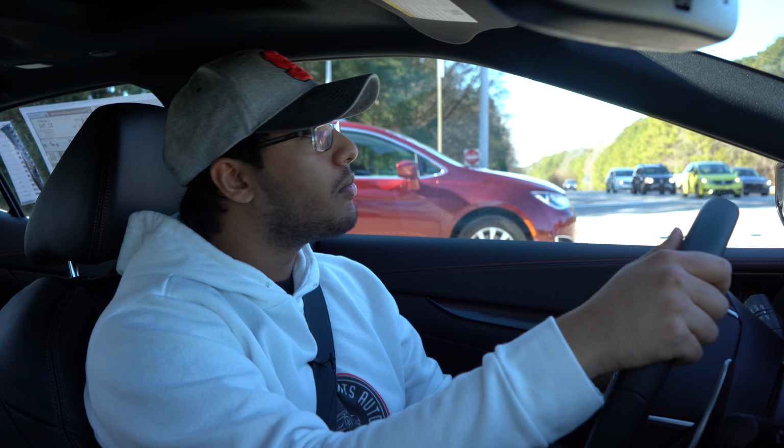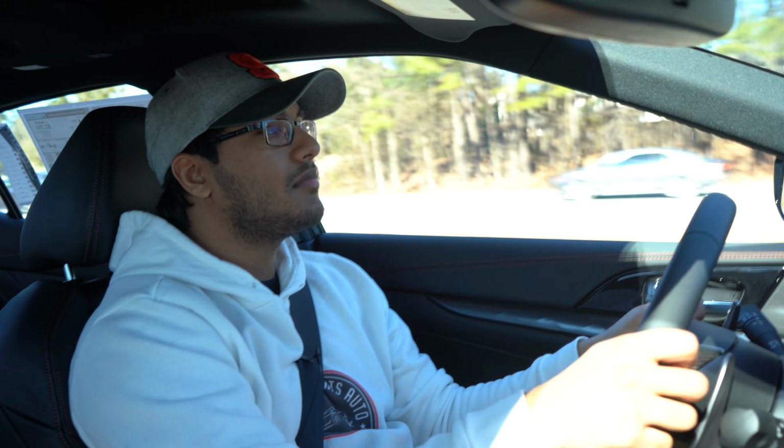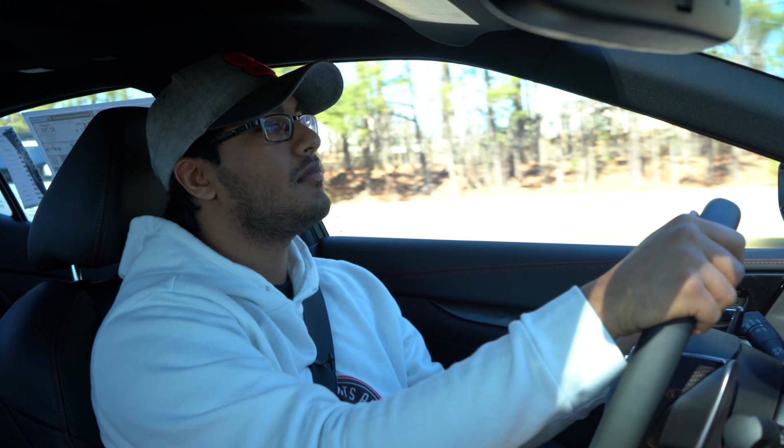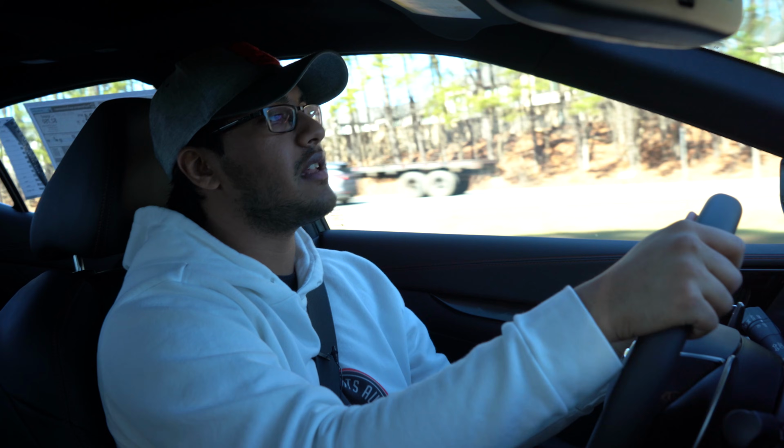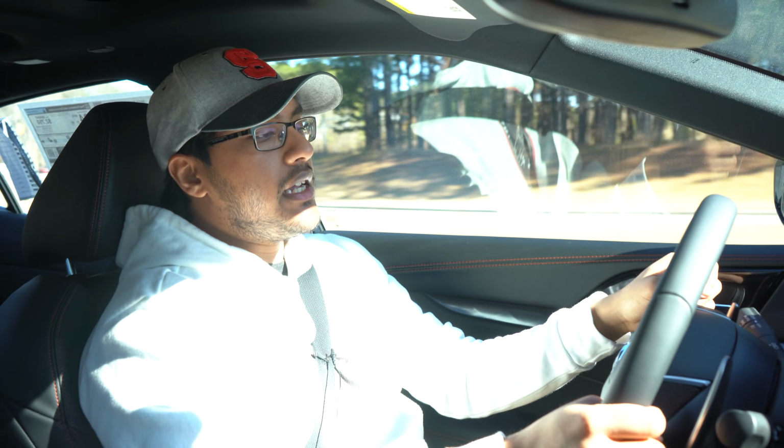I have it in the sport mode now. Let's see how it rips here. It's got Bridgestone all seasons on here. Simulating shifts, simulating like a third gear right now. Definitely a little bit of lean, but that's to be expected.